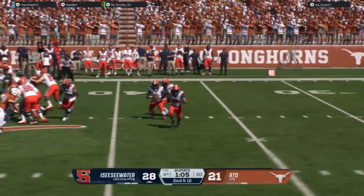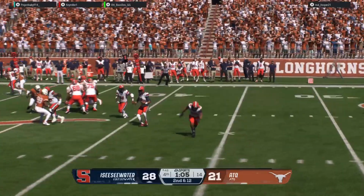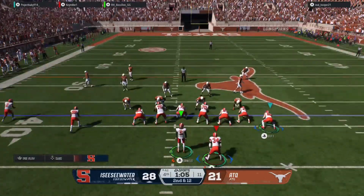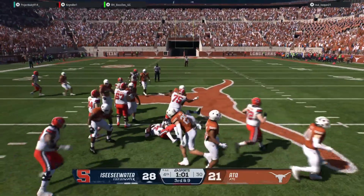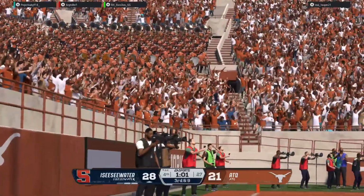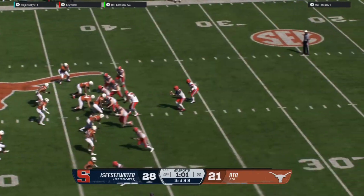Phenomenal job by the defense that time, shutting down the option play. They knew they were going to see this in this game, and all week long in practice, they really focused on this assignment football, making sure the dive, the quarterback, the pitch, all taken away. Nowhere to go with the football that time. The defense coming up with a huge negative play. Quick timeout call by the defense, stopping the clock to save as much time as possible for their offense.